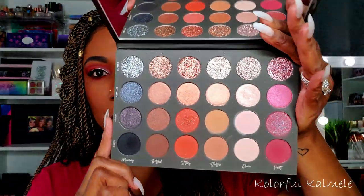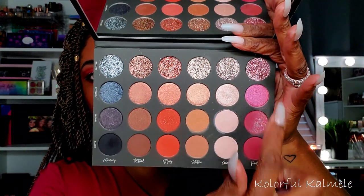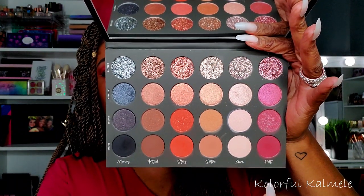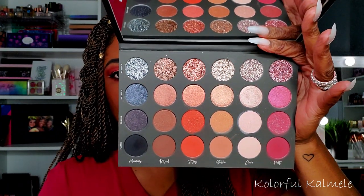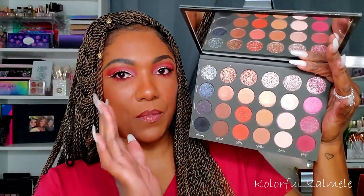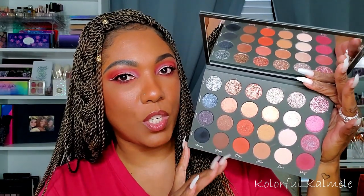And you guys already know this is what the palette looks like. And I had to include this because this last row over here, these red slash berry tones, gorgeous. Oh my gosh, so pretty. So I had to include this even though it's not a red palette. It has a whole row of red berry tones for you to get a red berry look. So very, very gorgeous. I love this palette, by the way.